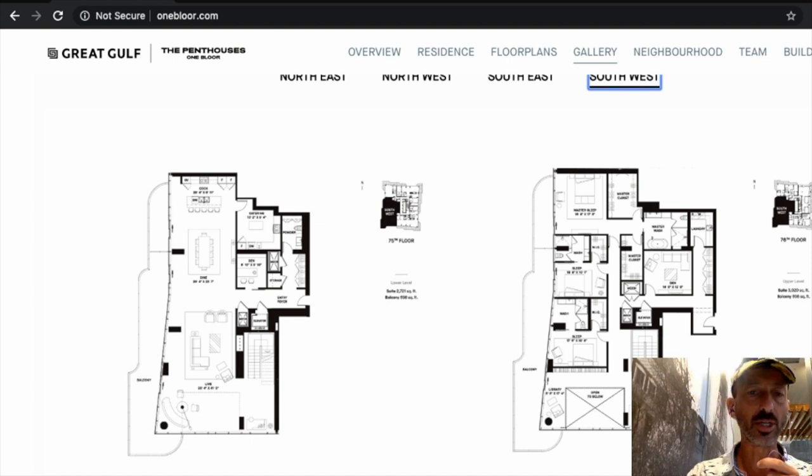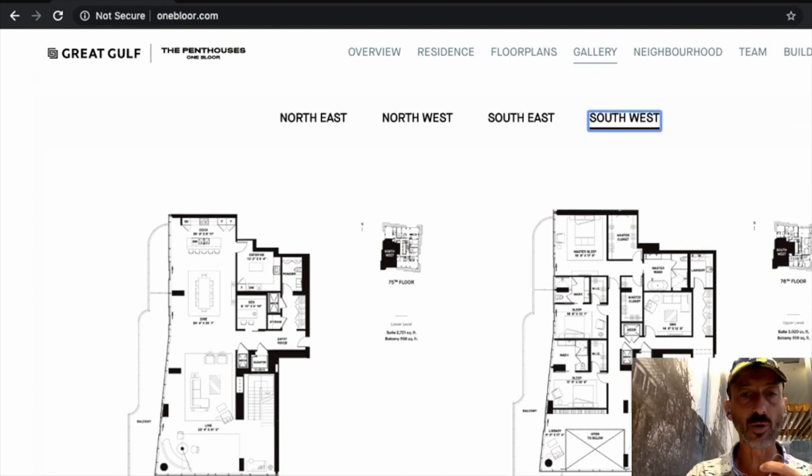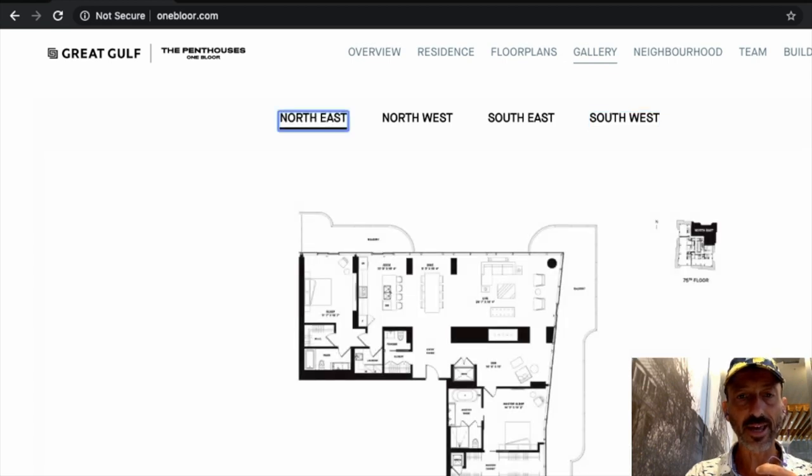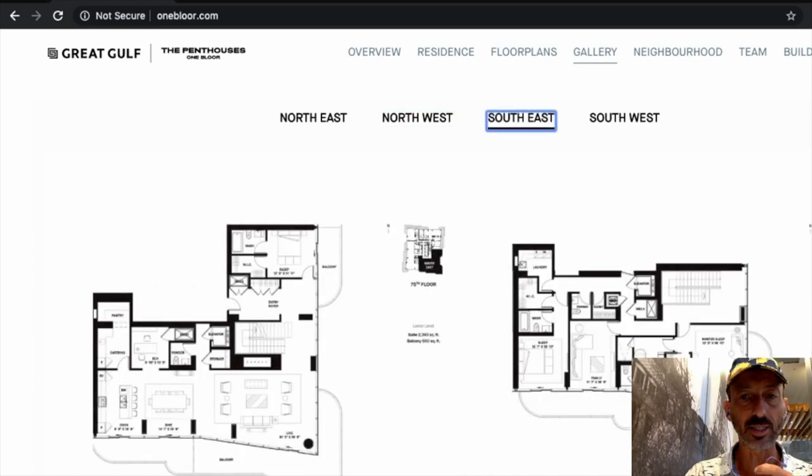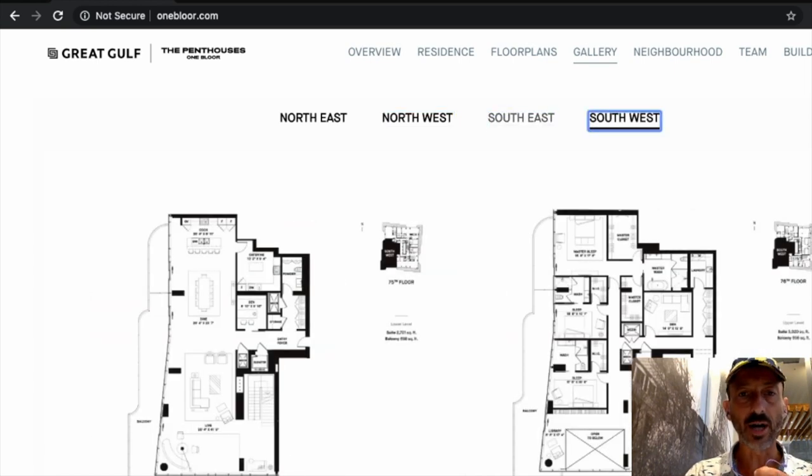So what you're looking at here is the floor plate for both the 75th on the left and the 76th floor on the right. Okay, so the 75th floor has smaller units, probably a few more units on it, and the 76th has larger units. Okay, that's what you're looking at.